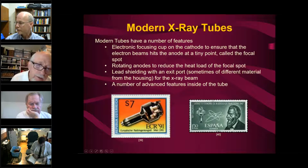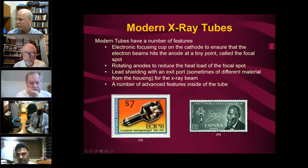Same stamp, same design over here on a stamp by Spain, shows a modern tube. There's a rotating anode. Röntgen would never have seen one of these, so putting the two together is interesting. And this is for the European Congress of Radiology that met in '67.